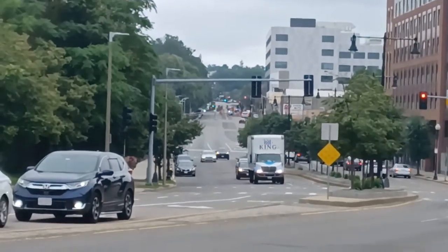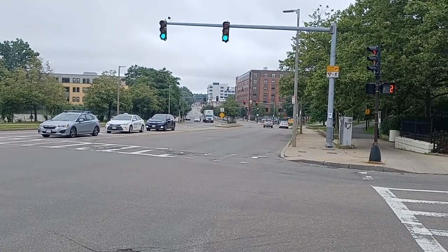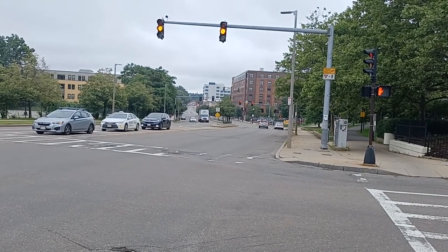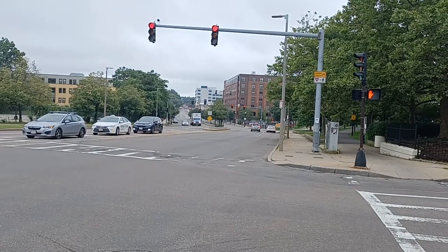Now this is only in the minority community that they're going to do this. They will not put this on Route 9. They will not put it on Mass Ave. But yet they want to put it in the middle of Columbus Ave. They claim it's going to make the bus route faster. It's not. I actually timed it.